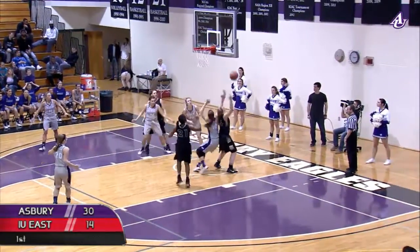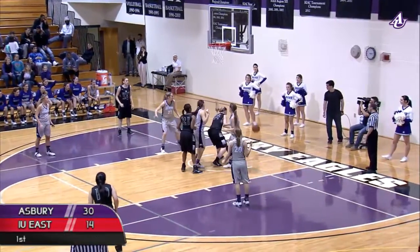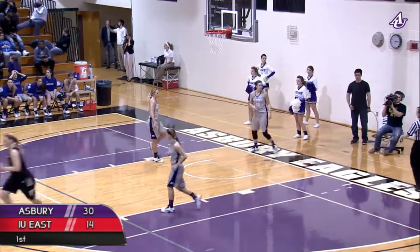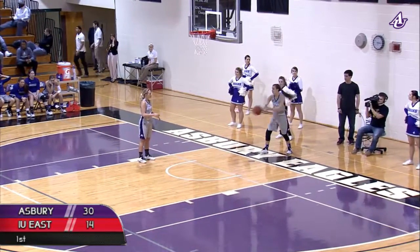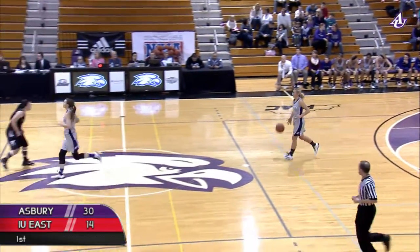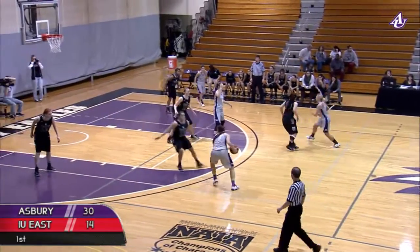Well, there's Brooke Packer going down low. She puts up a shot and no good. But another offensive rebound for the Red Wolves. And nothing comes out of that, and the Red Wolves turn it over again. Though, Samantha, you called it. They tried going down low, but they weren't able to get anything out of it. The size of Asbury is just too much right now.